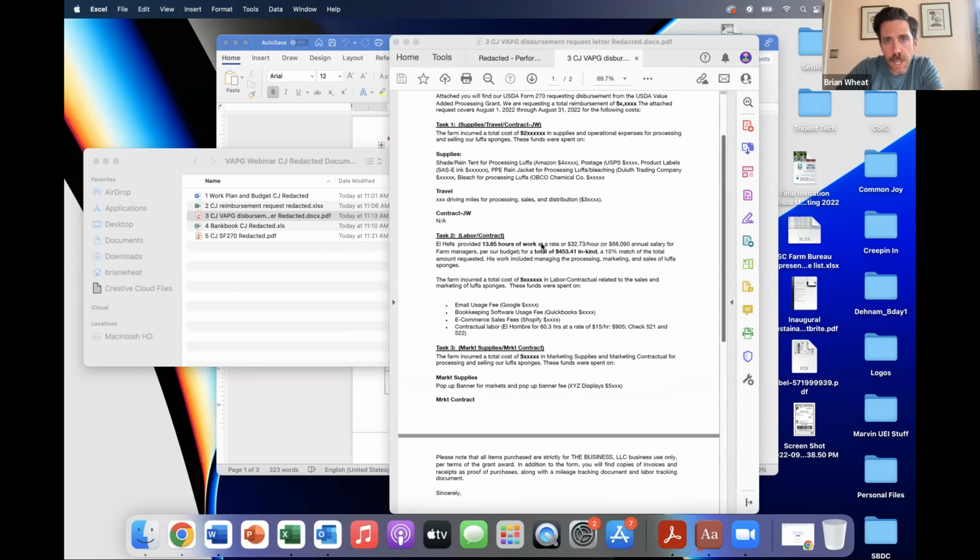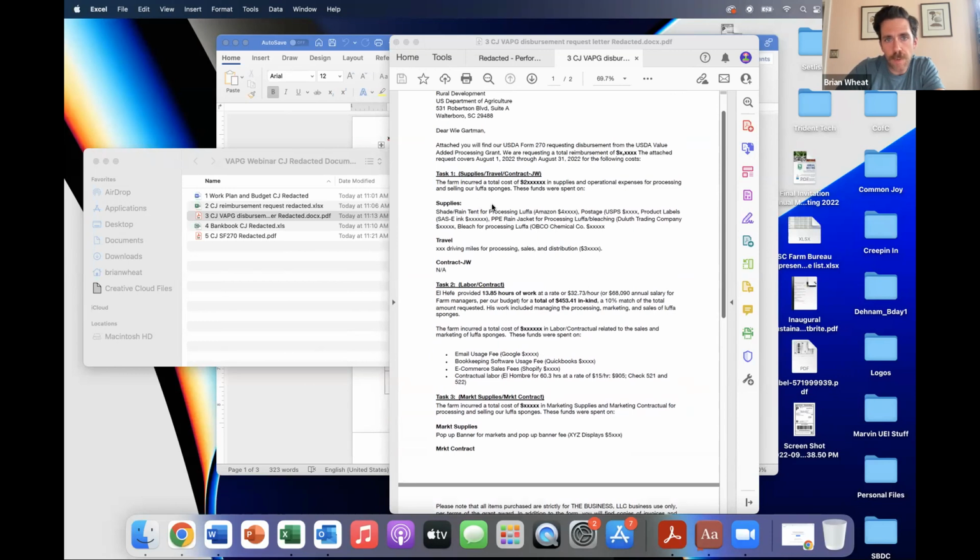Jim mentioned, this doesn't have to be a book. I do keep it very simple. I know the things I can request reimbursement for, and the way I describe things in here falls in line with the way things are described in my work plan. So I buy it. Is it for processing, sales, marketing, or distribution, right? So I just use that language consistently throughout. X for processing loofah, boom, for processing loofah, boom, for processing loofah. Keep it simple.